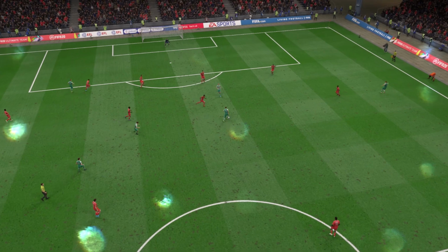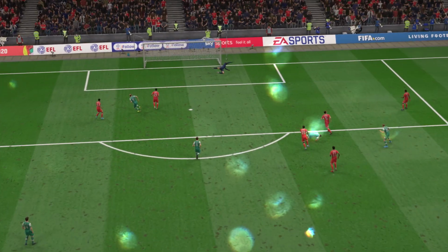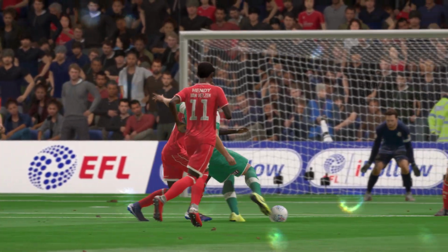Not to break the fourth wall, is it? But Slider, the values are at 40. The 70 for shot error.